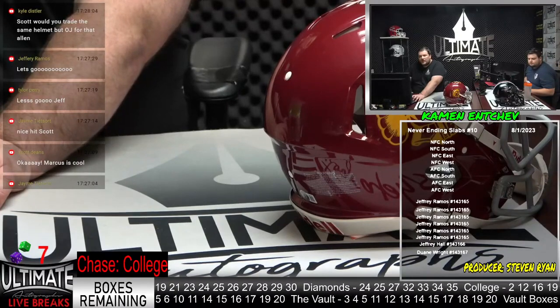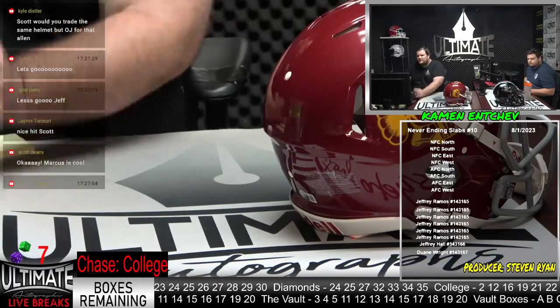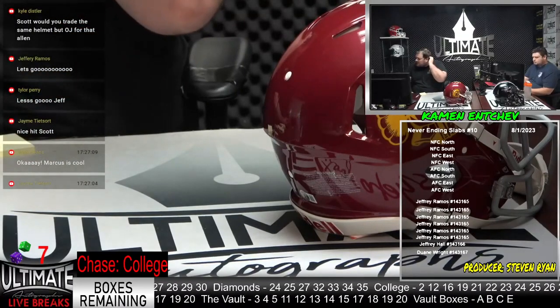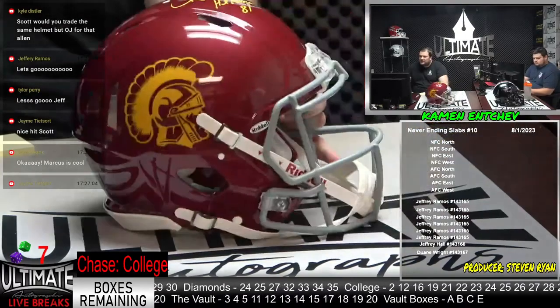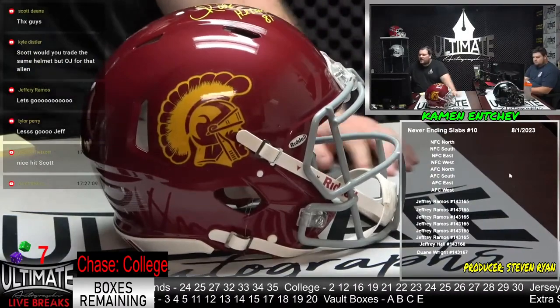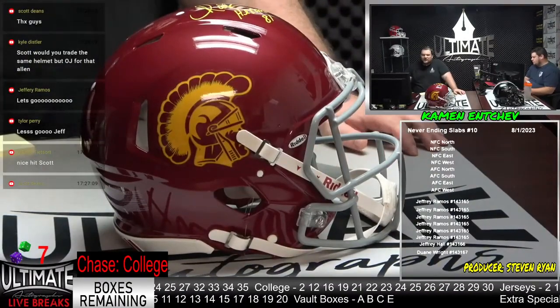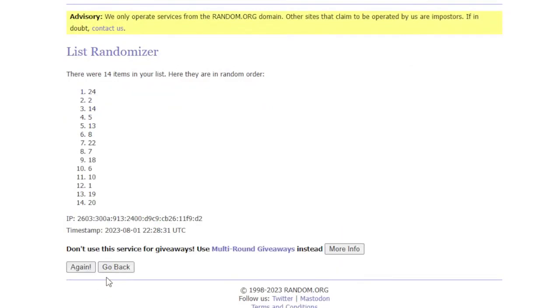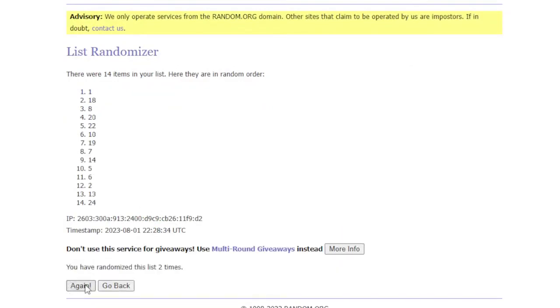Oh, here we go. Here's a pretty fair trade offer. Kyle Dissler would trade the O.J. Simpson for the Marcus Allen USC Authentic. I would say that's a pretty fair trade, Steven. Kyle, by the way, he's a Chief fan. Marcus Allen was not only a Raider, he was also a Chief, Steven. That's what Kyle's thinking. You're welcome, Scott. Thanks for playing, man. You are very, very welcome.